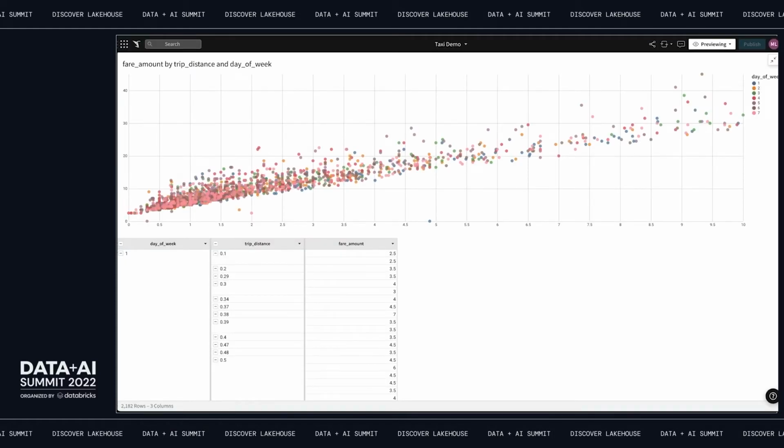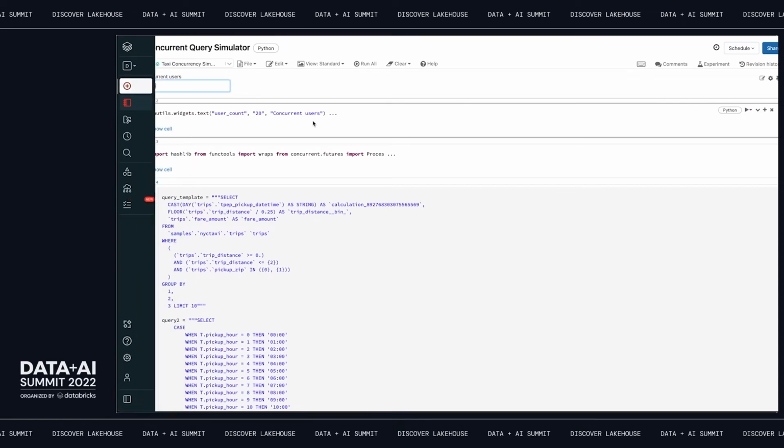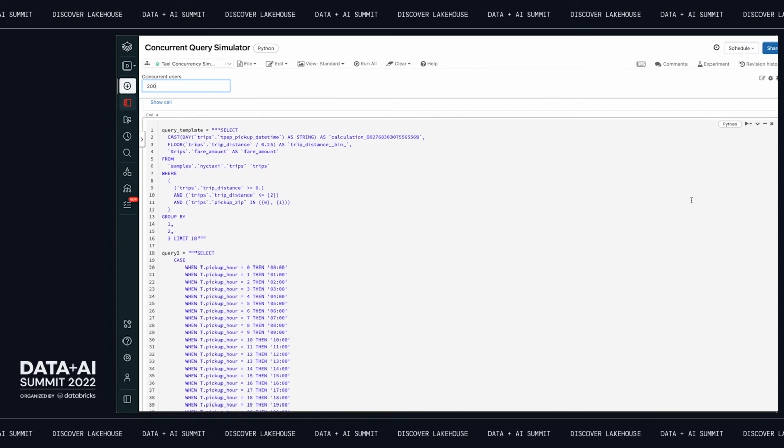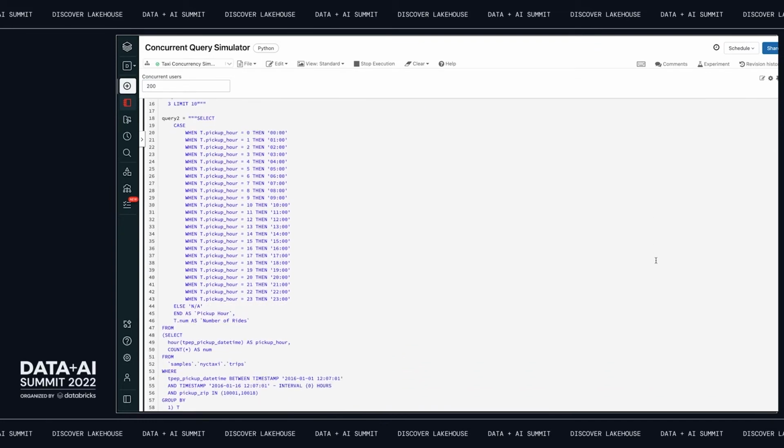Now, of course, me doing one user, one dashboard is exciting, but not realistic. So why don't we actually try to scale that up and see if we can support hundreds of concurrent users. I'm going to go ahead and switch over to this notebook, where I'm going to go ahead and pop in 200 concurrent users. What this is going to do is essentially jigger the query that we had in that dashboard before. And that's going to essentially change all the parameters for those 200 users I entered so that we have unique queries, nothing's cached, nothing is speeding up.